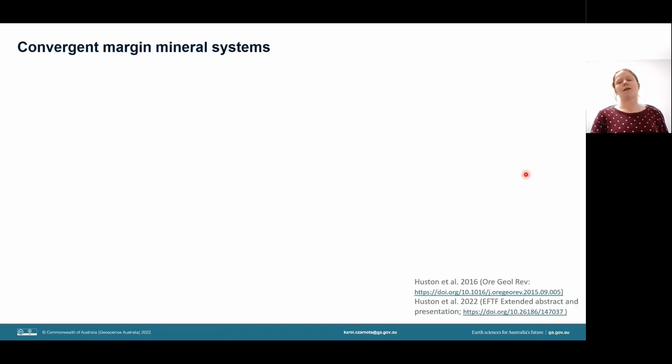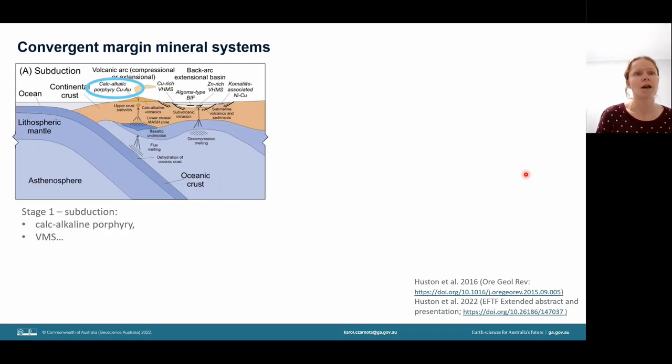The three deposit types that we've focused on are convergent margin mineral systems. Convergent margins have three phases of development, and each phase has some different mineral systems that form. Starting with subduction, you get quite a lot of calcalkaline porphyry copper-gold deposits. In these, the fluid source is in the mantle wedge beneath the crust, and also in the lower crustal region. You also get VHMS deposits forming as well.